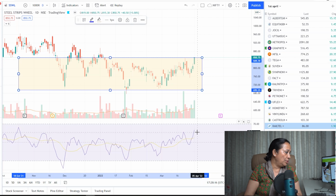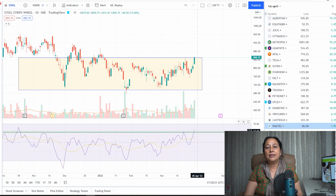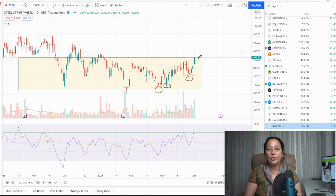Another condition that I told you was that the RSI should be above 60. So today the RSI has convincingly crossed 60 in this particular stock. The way the price is moving looks very strong. If you see here, it has made one bottom, second bottom, third bottom, and the price has been slowly, gradually shifting up right here, here, here. So this is a place where we can take an entry right above 850.